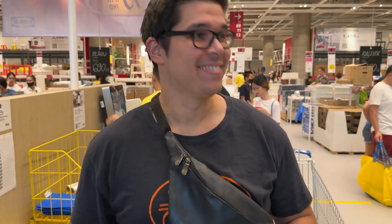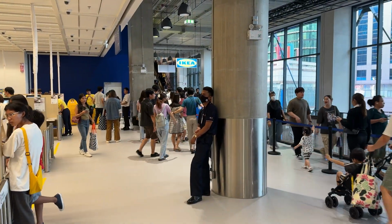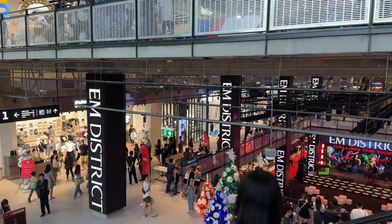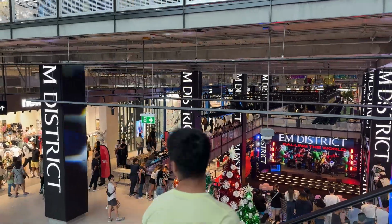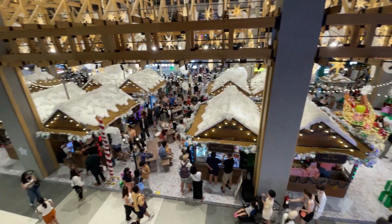We thought it was going to be smaller, but it's much bigger than we expected, and it's super conveniently located near the BTS and inside the EmSphere mall. At the mall there's lots of space for many events, and for now they have a beautiful Christmas market setup, which made the whole mall feel very festive and fun.